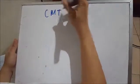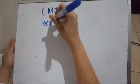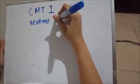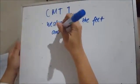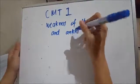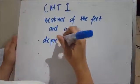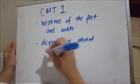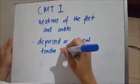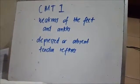The presenting symptom of CMT type 1 is weakness of the feet and ankle. The initial physical findings are depressed or absent tendon reflexes with weakness of foot dorsiflexion at the ankle.